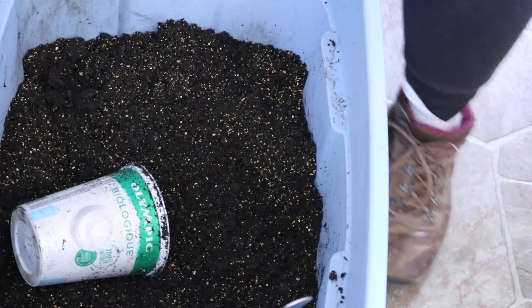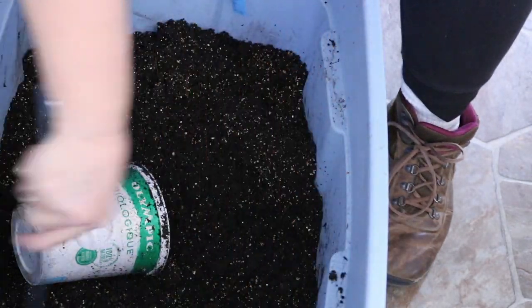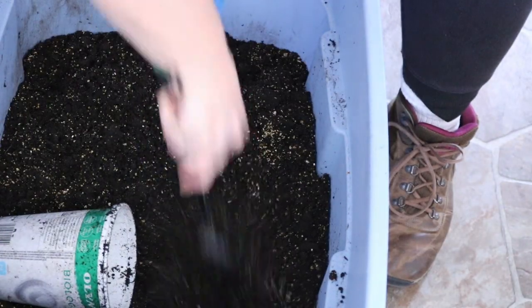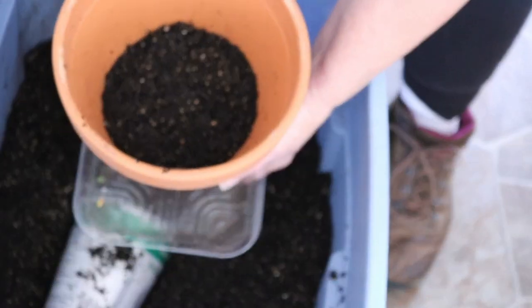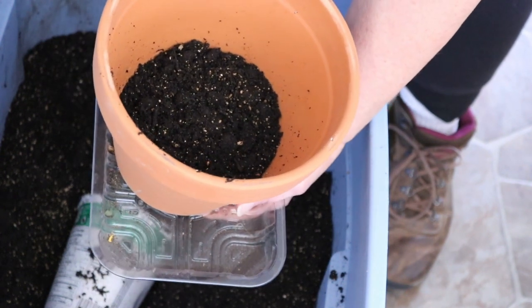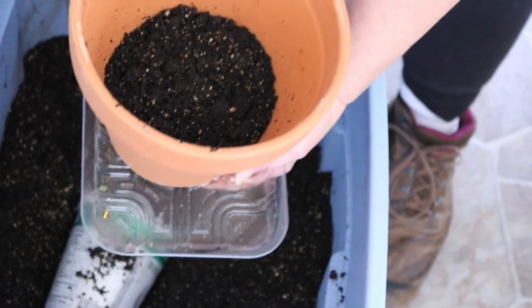So this is my soil, my potting soil, my potting mix. I'm going to have to pot up the tomato where it is in the room. I don't think I can move it. It's too tall and too spindly. So let's see what we can do.